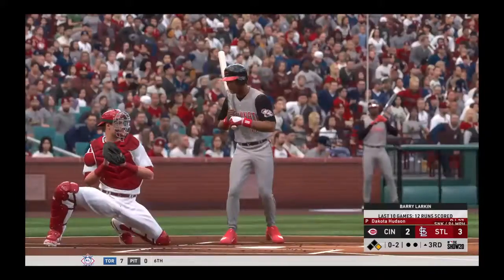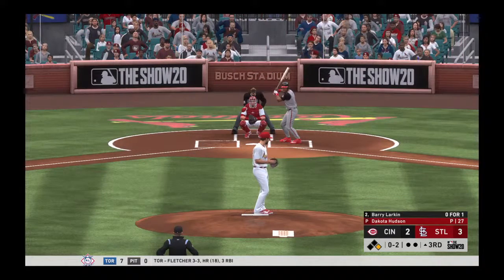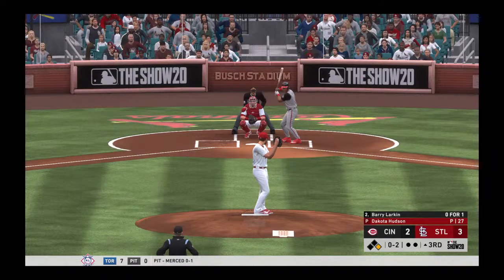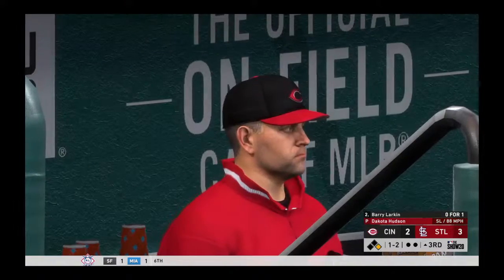Oh, to Larkin. This is a tough ball, two strikes, two on. It's got to be hit hard, and if you're an infielder, you've got to catch it and get rid of it quickly. One ball, way outside. 2 strikes. 1-2.